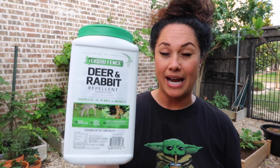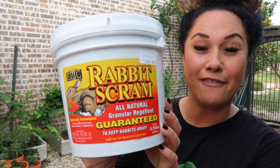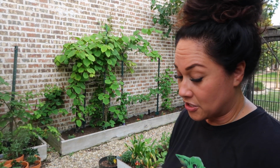I thought I'd give you a really quick garden update, let you know what's going on with our flowers. We've had a few things happen here, one of which are rabbits. So I had been using this deer and rabbit, which worked okay, but not wonderful. Have a little tiny bit left, so I'm gonna go ahead and use the rest of what's here. But I also have my favorite rabbit scram, and I got the big one. So I am going to protect everything out here so that we don't have any more rabbit damage.